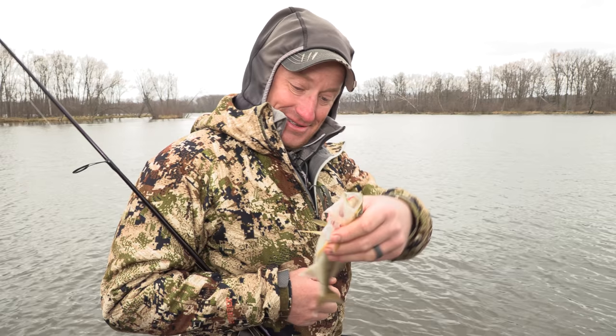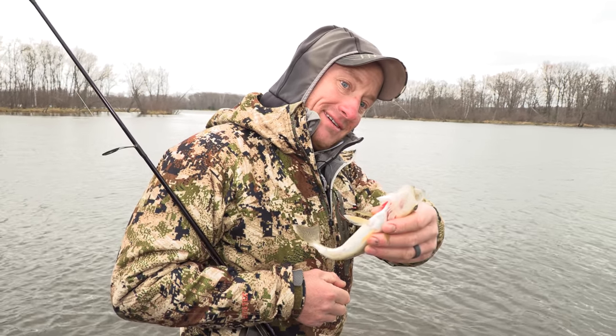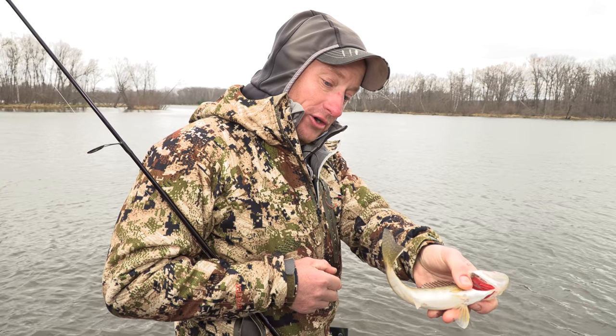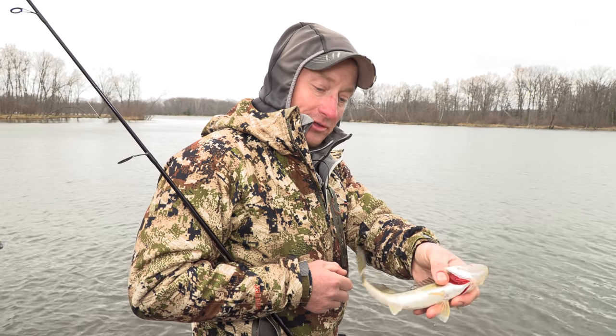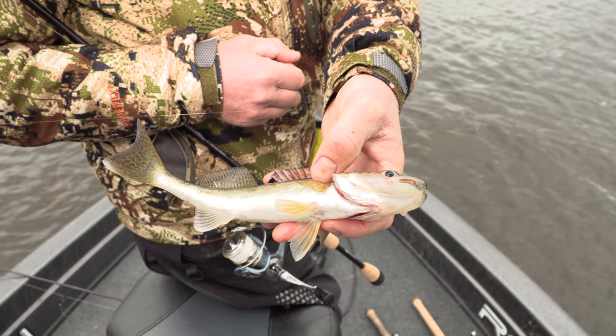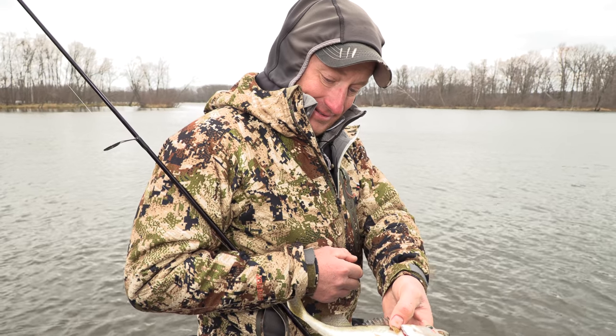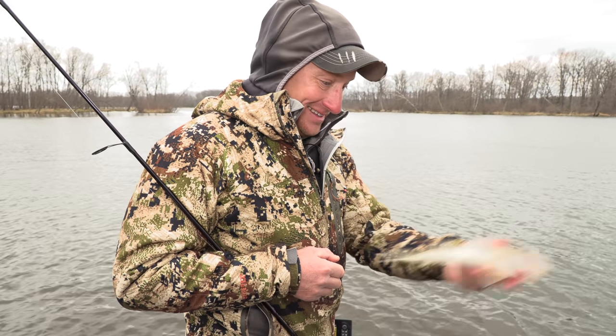How old do you think that fish is? That's got to be a solid 8 inches. No, how old? Oh, that's one or two years old. Yeah, maybe a year old. You really do have a ton of walleyes up here in the river, buddy. There are. We're having trouble finding them here, folks. We're going to keep plugging away, but that's a beauty, Joel.